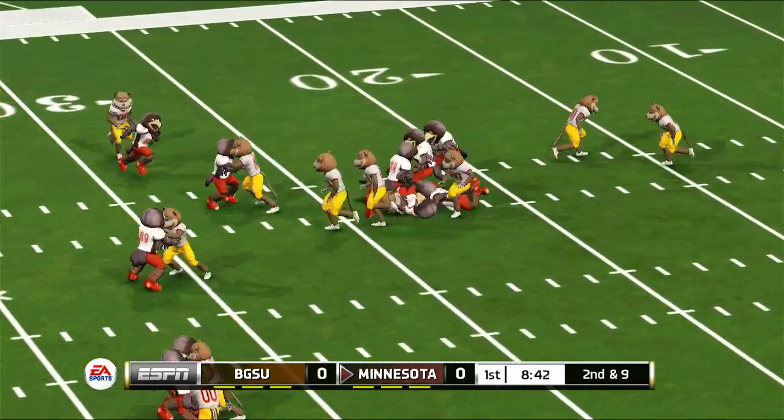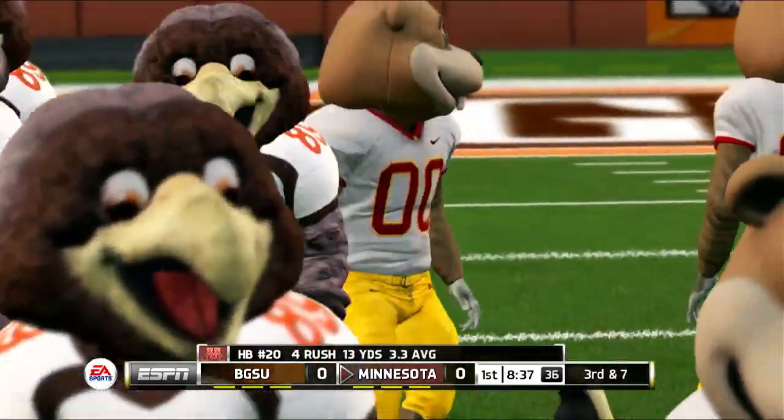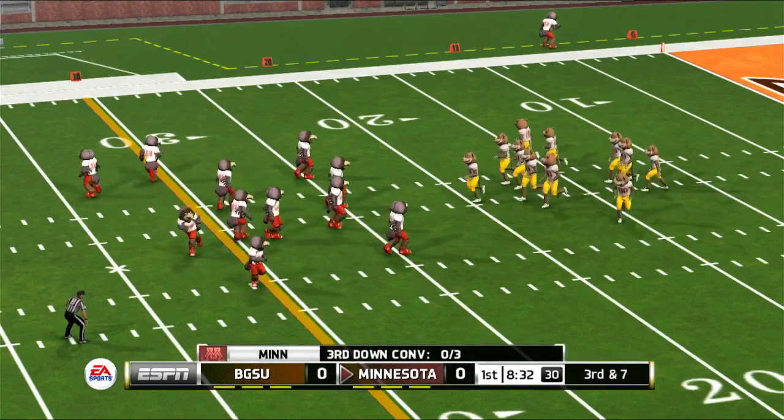He makes it out to maybe the 23-yard line. Gain of 2 on the play. That makes it 3rd and 7. From their own 23-yard line, it's third down.